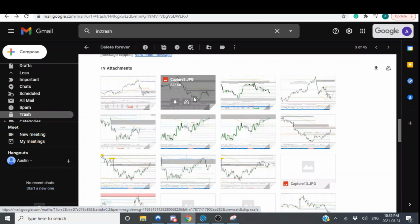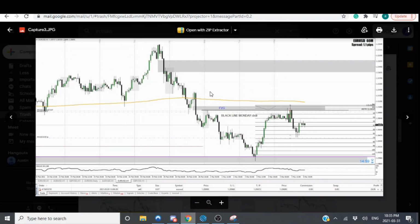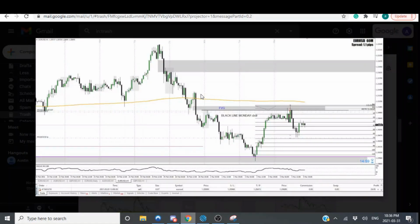Compare it to this guy's trade that he sent me. I don't really know what's going on. Now, like I said, I made him a whole separate recording. But when somebody sends me a picture like this, even in the private group, I don't really go into it because they never provided me with information about why they bought or why they sold in a certain area.